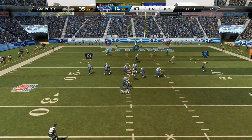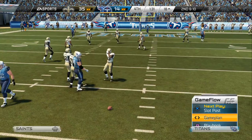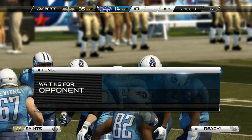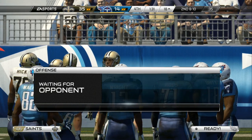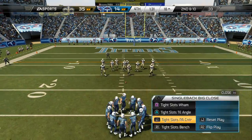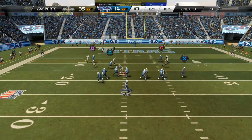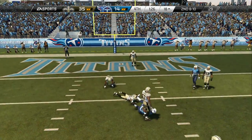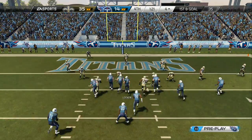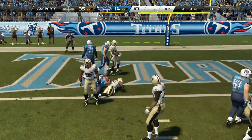First and 10. Going across the middle. Under fire on that throw. This has been a long drive so far. He fires it in there tight. The Titans get a first down. Nice throw that time by the quarterback in the red zone. Gets a completion. And there's some tight spots. Not a lot of room. So you got to really drive the football in there. He's in for the touchdown.